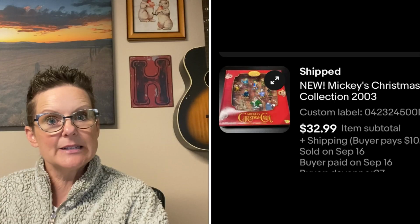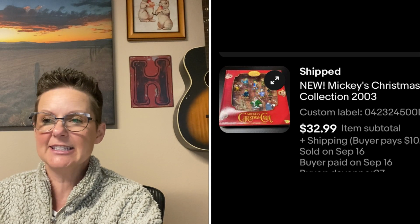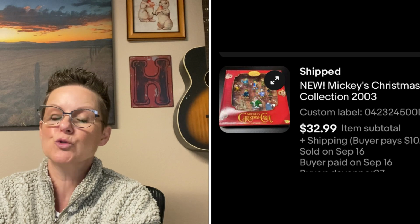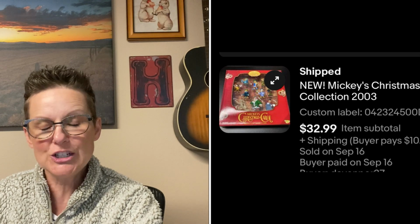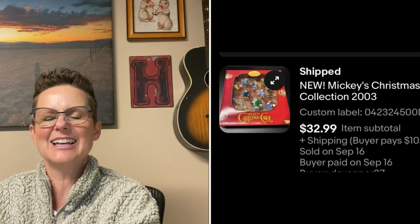Okay, another Christmas item. 'Tis that time. I spent $5 on this brand new set of Mickey's Christmas collection, Mickey's Christmas Carol ornaments. They sold for $33, giving me a profit of $22.40. And those just took 5 months to sell. I think I got those at an estate sale, like just a 2-minute walk down the street, which was great.